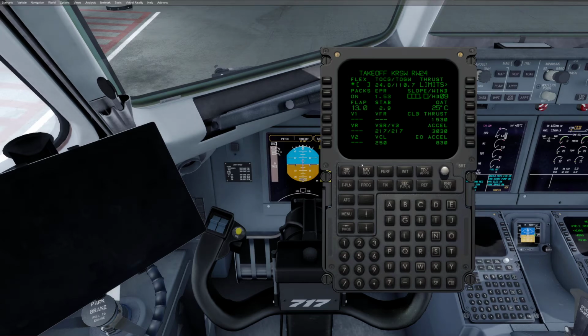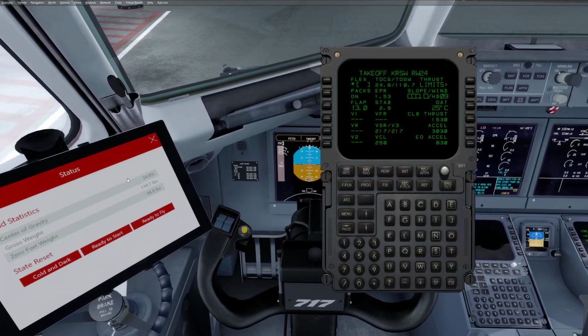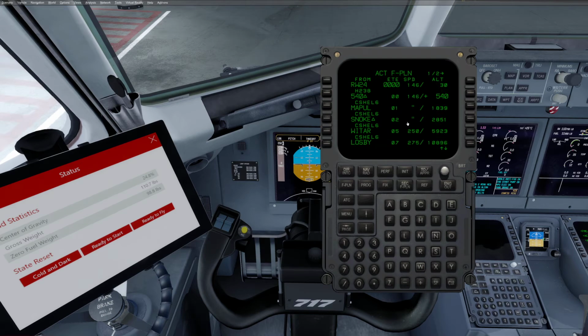Right, for the V speeds, I just need to calculate what the gross weight is, 110.7, which gives me a V speed. So flaps 13, takeoff speeds 132, 136. Okay. Let's put that as 130, 132. I probably just entered these in wrong, by the way, but we'll just run with it a minute.